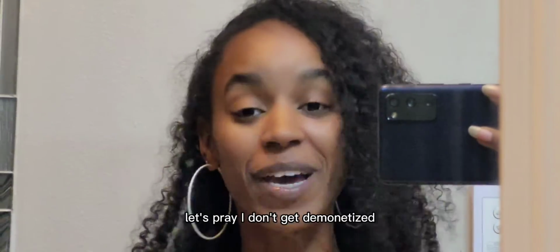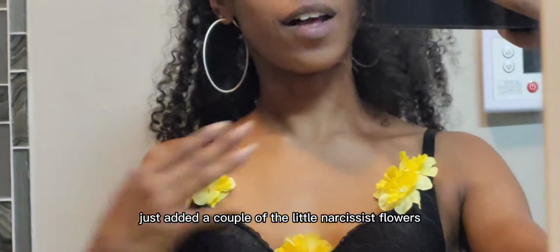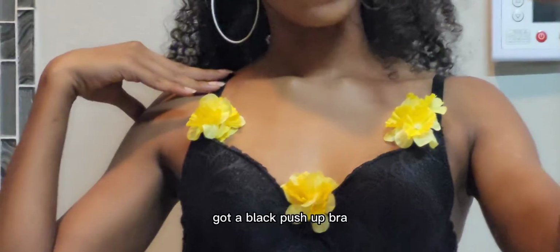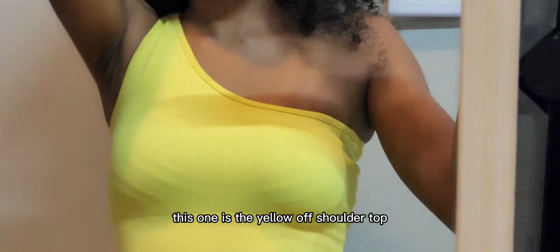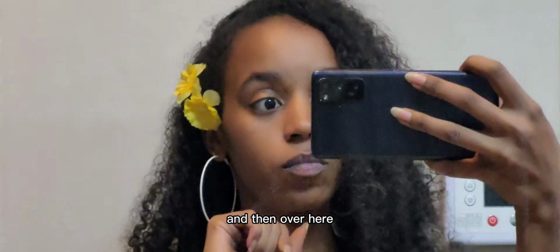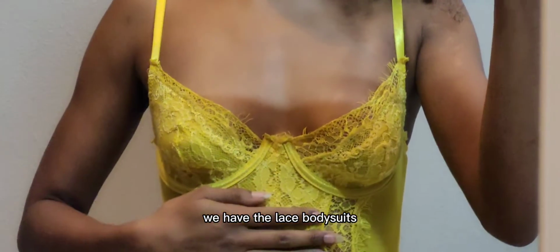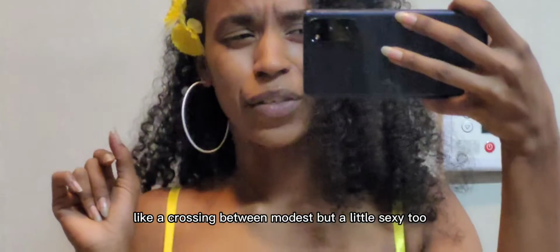Let's pray I don't get demonetized. This is my ideal one. Just added a couple of the little narcissus flowers, got a black push-up bra, and that's my ideal top. This one is the yellow off-shoulder top, also very cute. And then over here, we have the lace bodysuit. I guess you can kind of call this like a crossing between modest but a little sexy too.